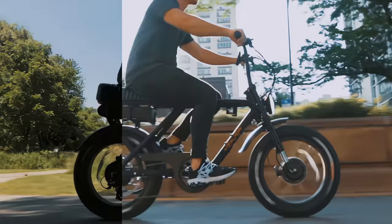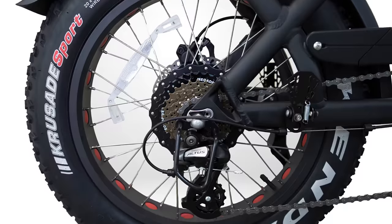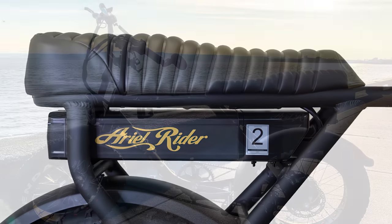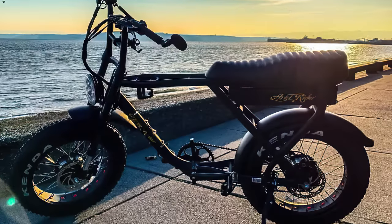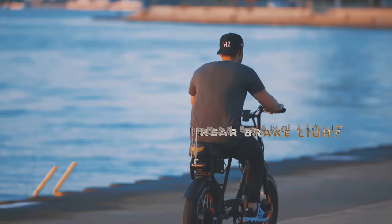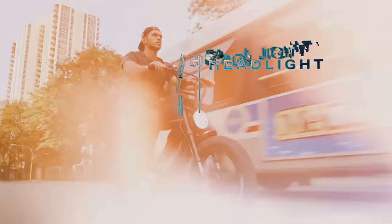The two 750-watt motors give it up to 10 times more torque than other motors, and the 48-volt ion battery helps it reach that 50-plus mile range on a single charge. On top of all that, it has everything you could want from your motor vehicle: a rear light, headlight, hydraulic disc brake, and motor cutoff.